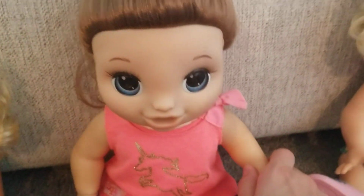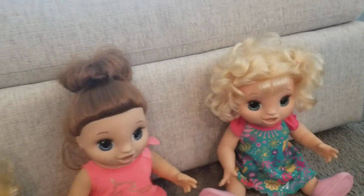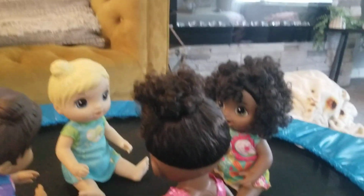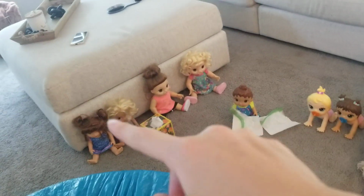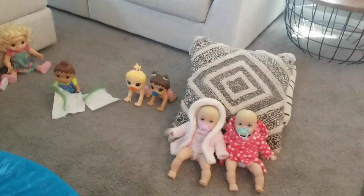Brianna, do you want to go on the trampoline with Emma later? Yeah, I'll go on with her. Okay. Thank you for being such a good sister. All right, now they're all going to bounce for a little bit, and then Emma and Brianna will go, and then probably Italia, if she feels better, with those two. And then they'll probably go again.